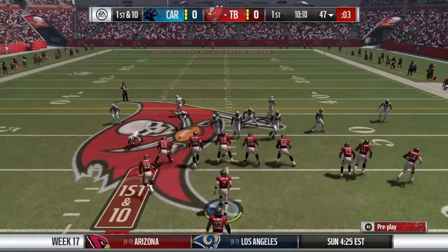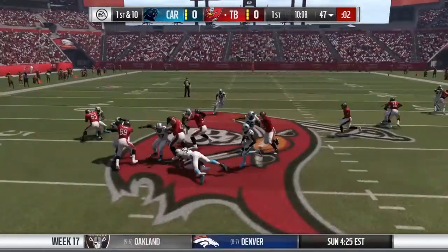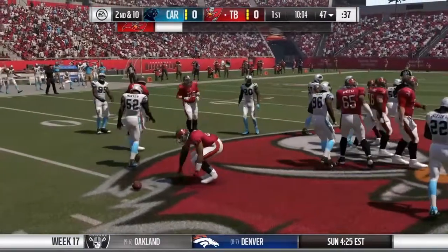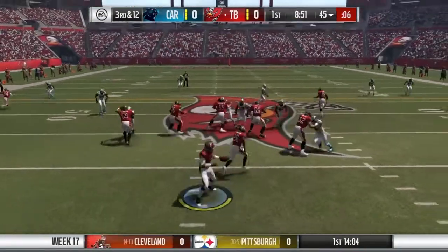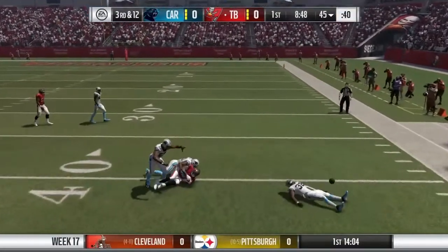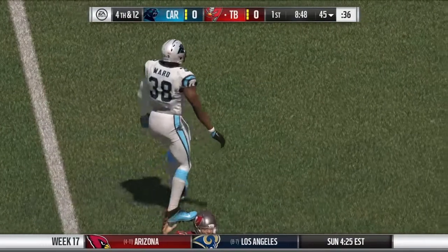The play clock's running down. They'll come out in the pistol. On the ground, this is Derrick Henry. Officially no gain on the play, and it's second. Panthers bring in their nickel set as they try to defend here on 3rd down. 5 defensive backs. The play action fake. They'll look to throw. And incomplete. The contact made the ball roam free and brings up 4th down.